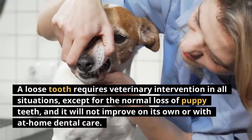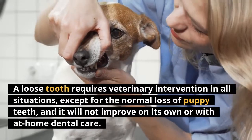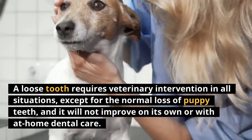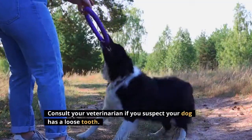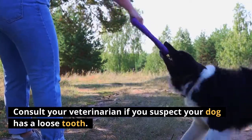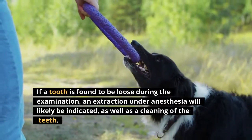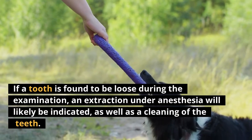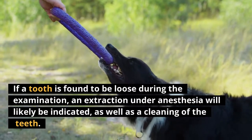Treatment. A loose tooth requires veterinary intervention in all situations, except for the normal loss of puppy teeth, and it will not improve on its own or with at-home dental care. Consult your veterinarian if you suspect your dog has a loose tooth. If a tooth is found to be loose during the examination, an extraction under anesthesia will likely be indicated, as well as a cleaning of the teeth.